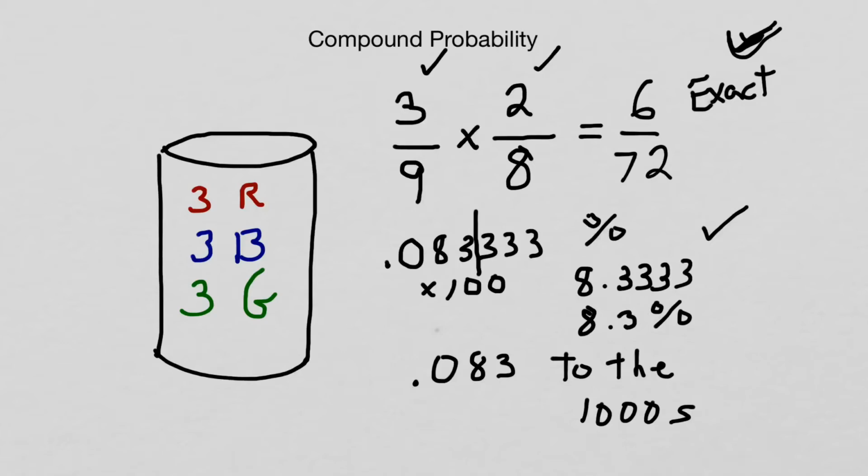Okay? This one where you multiply it times 100, then you cut it off to the tenths place. This is the percentage. It says to the tenths of a percent. And this final way is to the thousandths, not the thousandths of a percentage, just the thousandths. I'm going to do enough problems here where you'll see, and in each one of these, I'm going to do all three ways. But when you do these on Delta Math, it's going to ask you, do it exact, do it to the tenths of a percent, or do it to the thousandths.